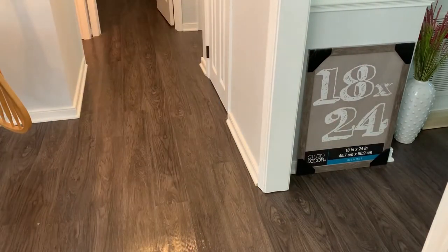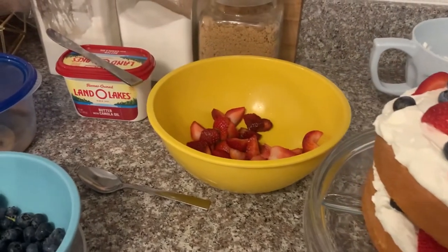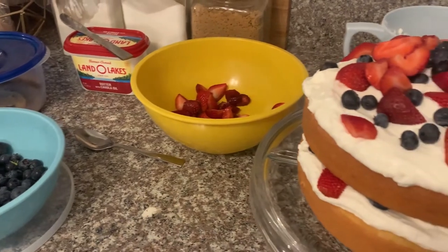I also had to include a picture of the cake when it was totally finished, so I just made my own homemade whipped cream and layered it between the two layers of cake, put some of those blueberries and strawberries on top, and boom, it was really that easy.